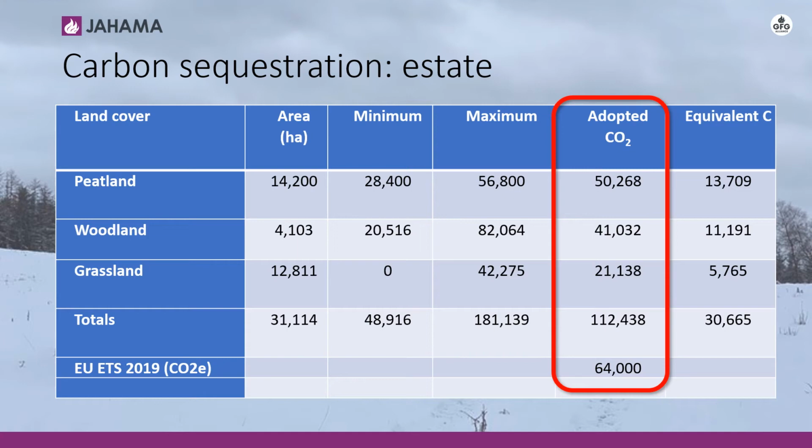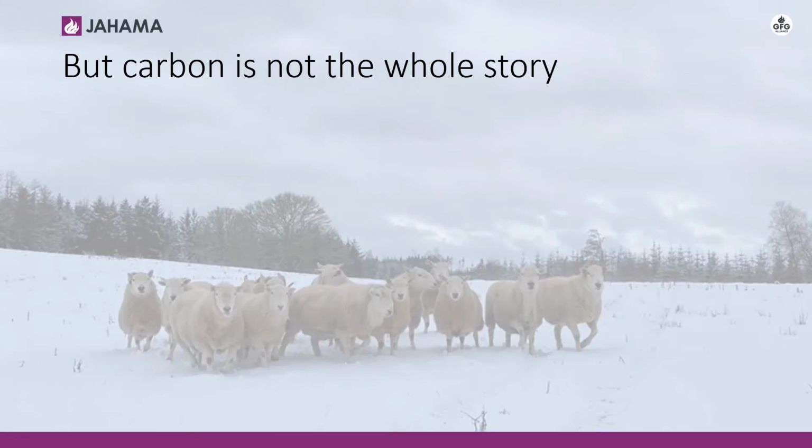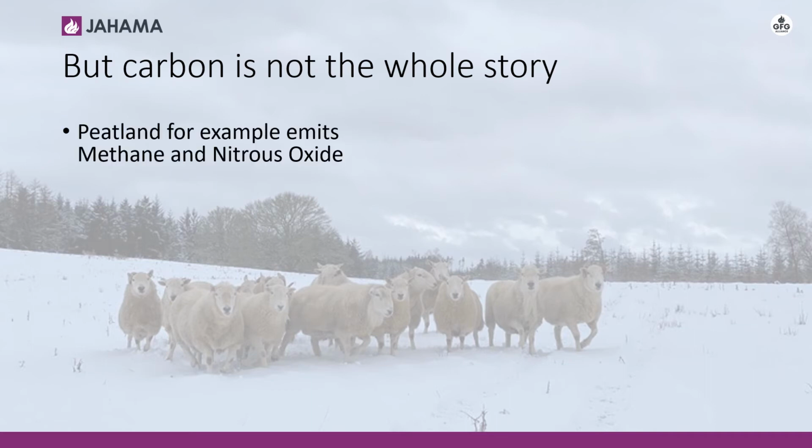But this is an unfair comparison because so far we have only looked at carbon dioxide. We must go on to look at some of the other greenhouse gases. Carbon is not the whole story. Peatland, for example, particularly when it is being restored, emits quite large quantities of methane and nitrous oxide. They are both greenhouse gases. We shall see how they compare with carbon dioxide in a moment.